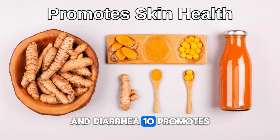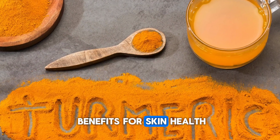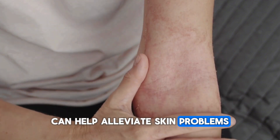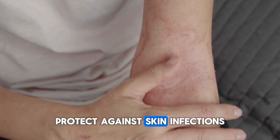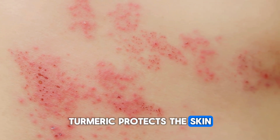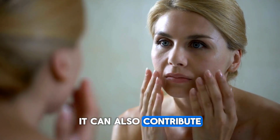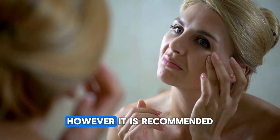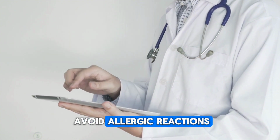and diarrhea. 10. Promotes skin health. Turmeric water offers numerous benefits for skin health. Its anti-inflammatory effects can help alleviate skin problems such as acne and eczema. Its antimicrobial properties protect against skin infections. With its powerful antioxidant structure, turmeric protects the skin from damage caused by free radicals, delaying signs of aging. It can also contribute to a brighter appearance by evening out skin tone and reducing blemishes. However, it is recommended to perform a patch test before topical use to avoid allergic reactions.